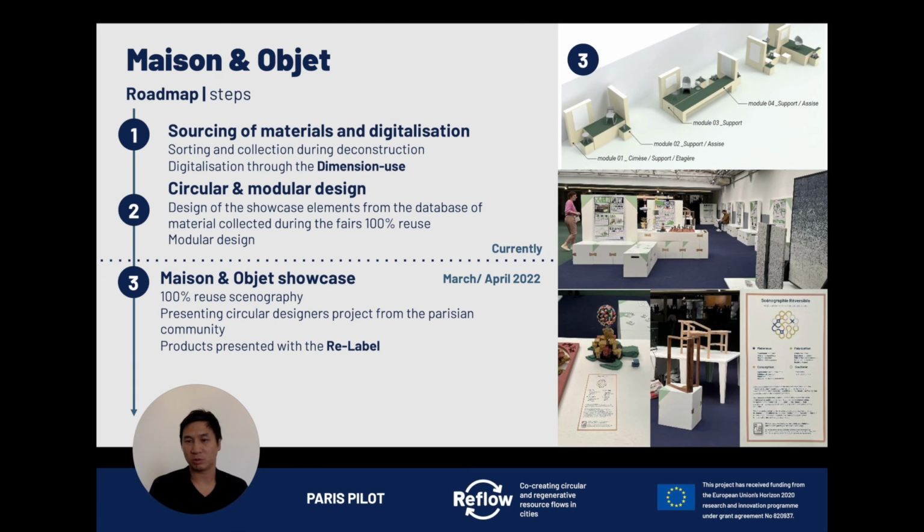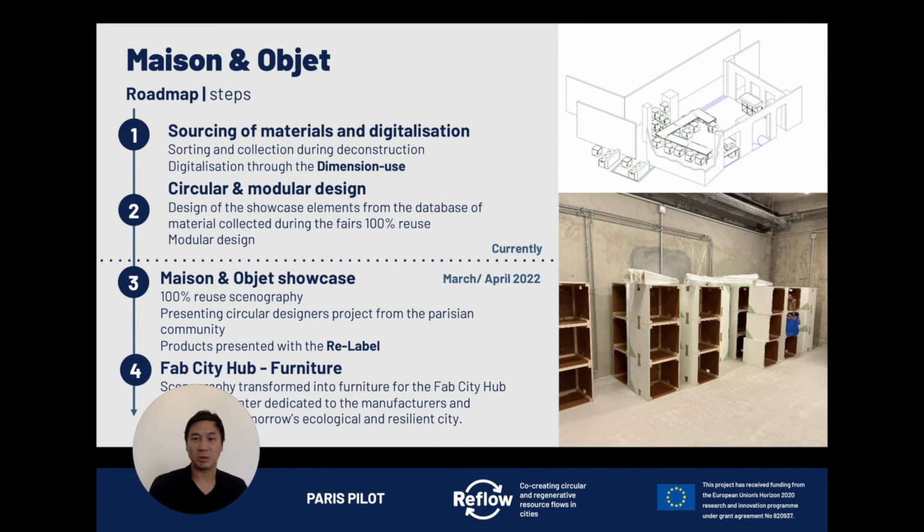The waste was transformed into modules that could be assembled in this configuration for the exhibition. The exhibition was actually of objects made by the community of the Relabel. And then the elements were reconfigured to make the furniture of a future coworking space called Fab City Hub, which is opening soon.